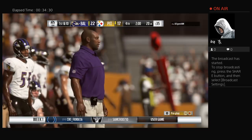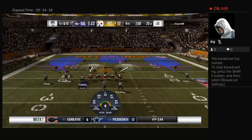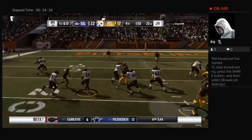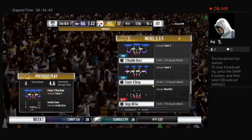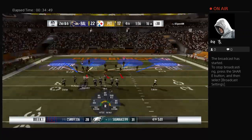Not totally home free yet, but it's looking good as they come up 1st and 10. Back to the ground attack here. It's McCaffrey. And able to push his way forward here for a good little gain. And now right out of the 2-minute break, we'll get a timeout used defensively with 1:56 to go.